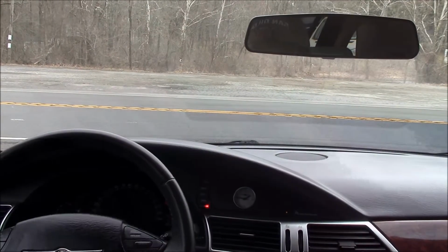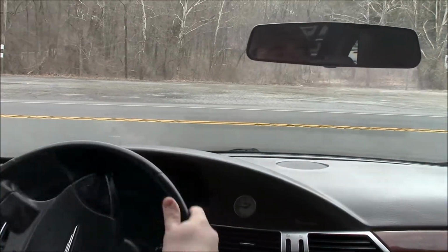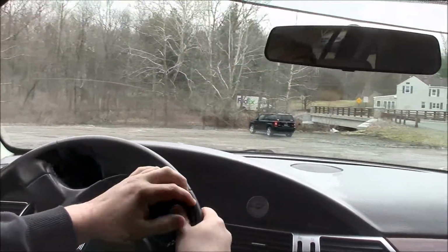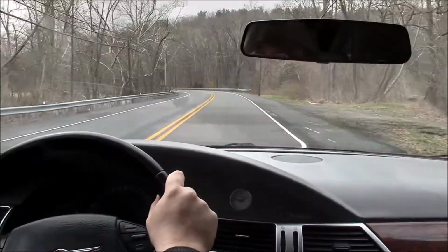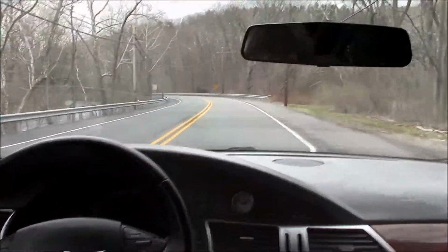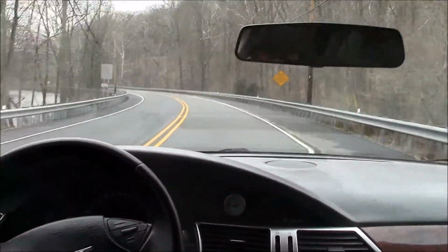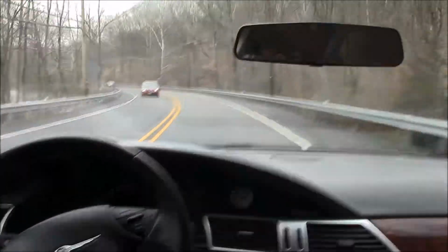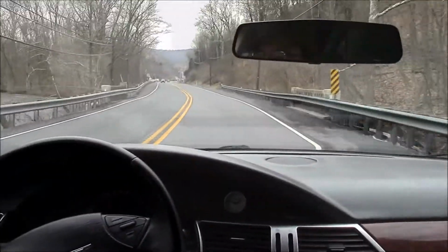Alright, as you see, starts right up again, no problem even after it's been warmed up. So let's take it out on the road. Alright, as you can see, nice and easy, nice and smooth, all the way up to about 55 miles an hour.